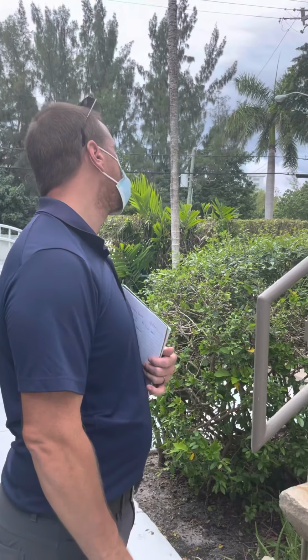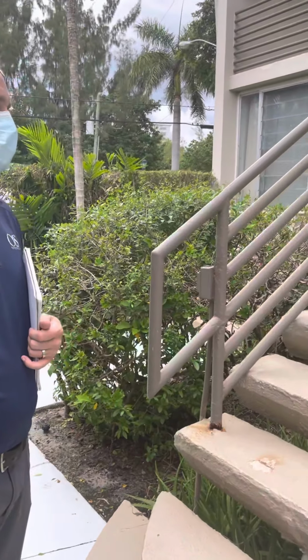For the most part, they look in pretty good shape, with these things here and there.